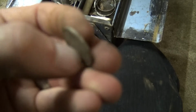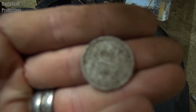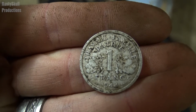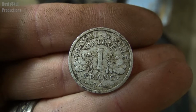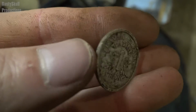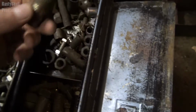I have no idea. Is it plastic? It might not be, you know. It feels plastic. Might not be plastic. Trivial family. No idea. 1 franc. Probably not plastic, actually. Well, I got a franc anyway. Nice. Oh, that went very good. Very nice. What we got in here then?